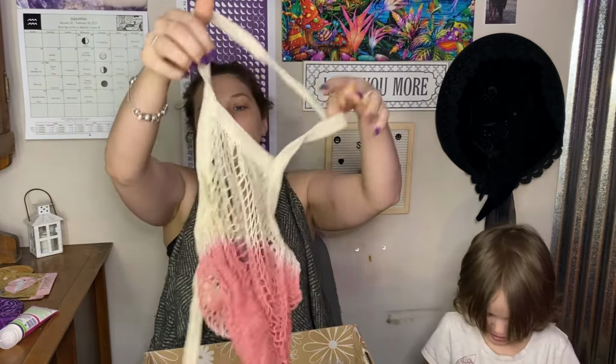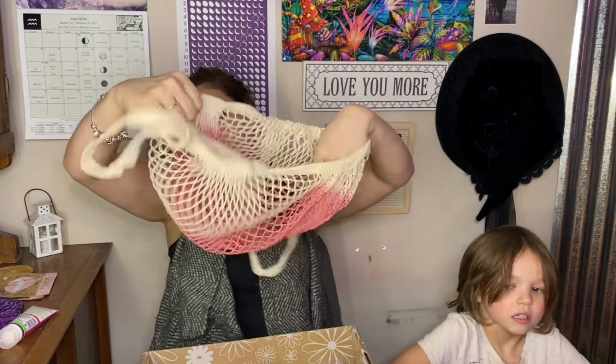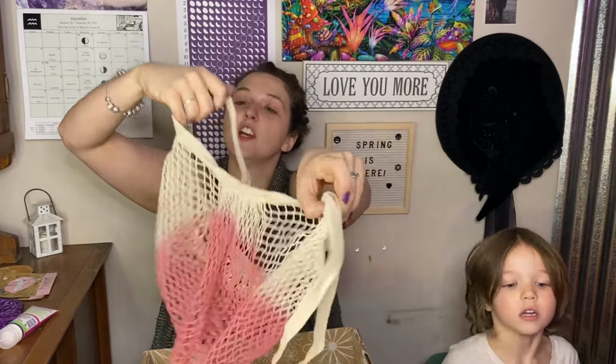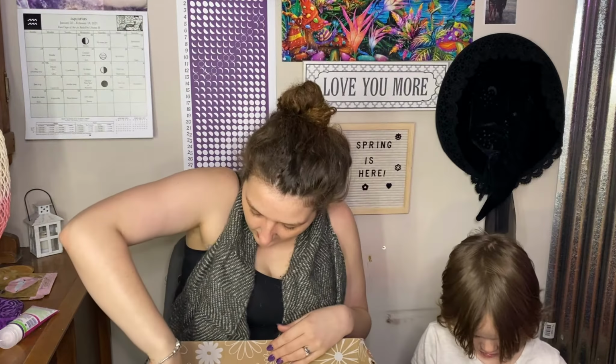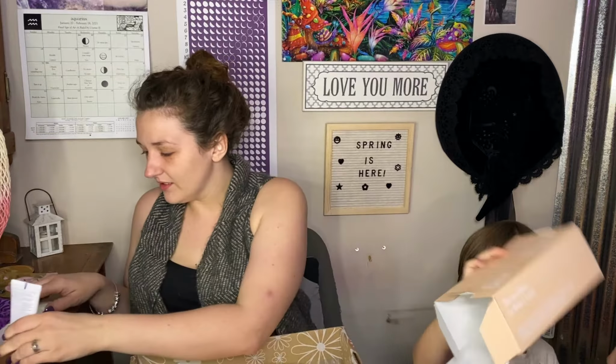This is an adorable little beach bag. That's really cute. I mean, I don't think I would really use this anywhere other than the beach, but this is really cute for the beach. Hang that right there. And then we have a papaya enzyme peel, advanced skincare cream exfoliator. Directions: apply for 10 minutes, rinse off with lukewarm water. I wonder if you could use this on your feet. That's exciting though. Peels are always fun.